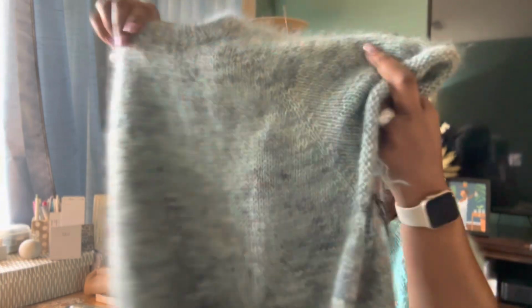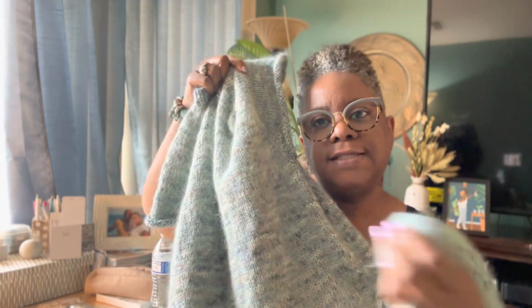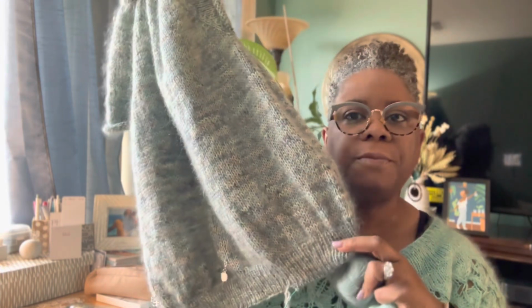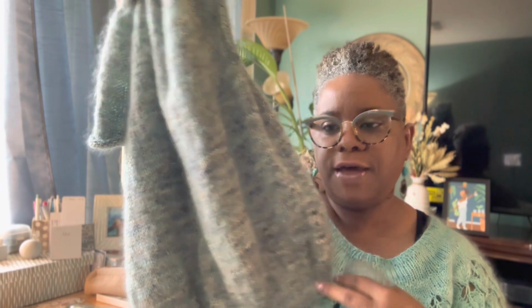But I've really, really enjoyed knitting this. And even though these are 3 different colors of mohair, I don't have any lines or areas where you can see where I changed the colors of the mohair. And I think that actually when I hold it like this, you can see how it's just a little lighter here and a little darker towards the bottom. But it blends in really, really well, I think.